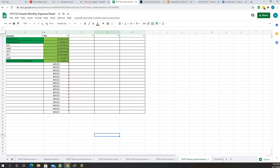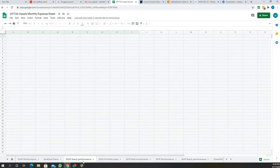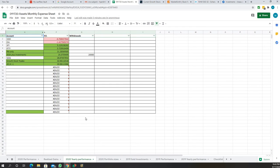So that is 2019. Now let's move forward to 2020. Again, these numbers are as of yesterday, not considering today's numbers. Typically I would update these numbers at least every weekend, if not every 2 weekends at a minimum.